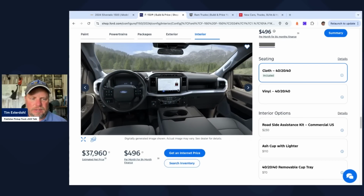So that's the bigger screen, column shifter. A lot of people get confused when I do videos. They're like, I thought column shifter was gone. I thought it was all console. That was bench seats, console shifter. No, they still have column shifter. They still have it on the column. It just depends on what trim you get. They do offer that choice. So there's our choice, $37,960.